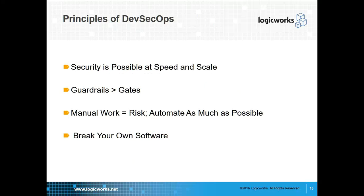So here we're going to talk about some principles of DevSecOps, and really, first, it involves making security teams part of the DevOps process. This way they can make a positive impact rather than slowing things down as outsiders. It involves acknowledging that security is possible at speed and scale, and the old way of thinking and old processes aren't going to work in the cloud. And it's really crucial to change the mindset internally to adopt this new way of thinking, because your business and your security, frankly, depend on it.